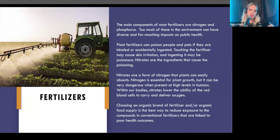Nitrates are a form of nitrogen that plants can easily absorb. Nitrogen is essential for plant growth, but it can be very dangerous when present at high levels in humans. Kind of interesting, right? If it's something really good for plants, it's surprising that it would be dangerous for humans, but there are compounds like that.